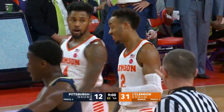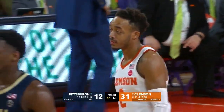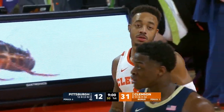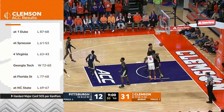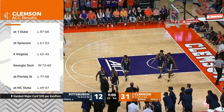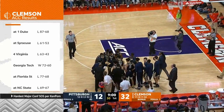Well, we mentioned Marquise Reed missing free throws at the close of the game. He missed 6 free throws in 5 ACC games this year going into the NC State game, and he missed 5 free throws in the NC State game. And he missed the last 4, which set up the opportunity for Braxton Beverly to hit that triple. And a timeout called by Clemson with 9 minutes to go.